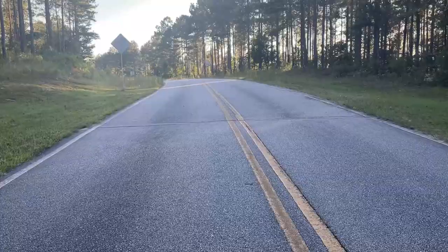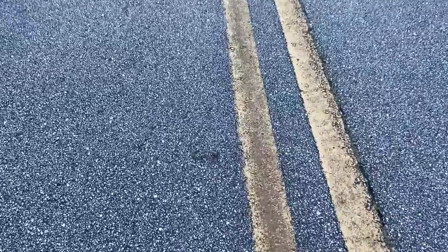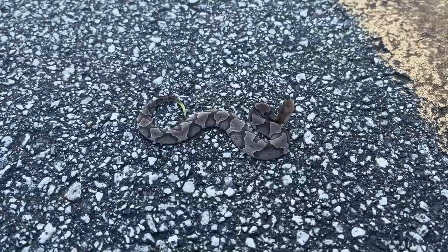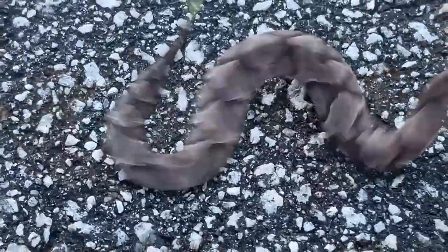Great. Well, there is our first snake of the evening. We're doing well with the copperheads today. Look at this little guy. Beautiful. You can see he is quite small. He's got that beautiful little yellow tip on his tail.